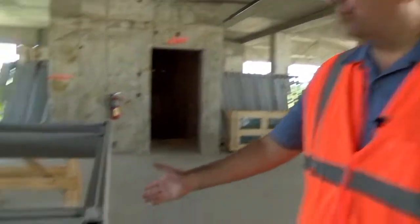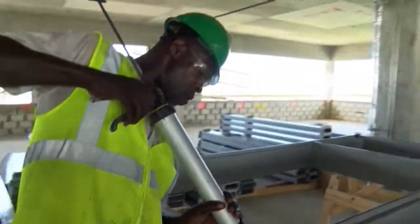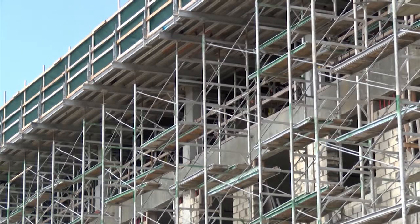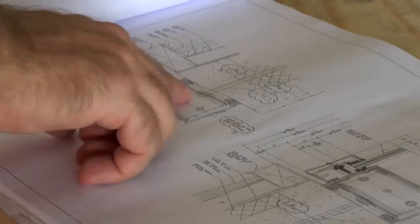So these guys are working on the window frames right now. They're prefabricating the frames. They're caulking them here in place. Camana Bay's newest building is also one of the Caribbean's most energy efficient, on track to be Gold LEED certified upon completion, an award given to the greenest of buildings.